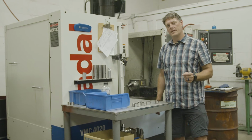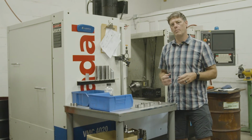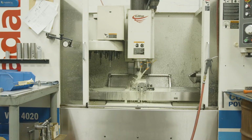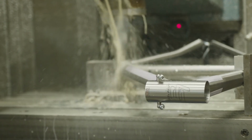One of our core competencies that sets us apart from other bike builders is our machining capability. Whether we're machining frame parts, dropouts, cable guides, pivots, whatever the case may be, our need within the bicycle frame design and the engineering that we put into it, we're able to make it.